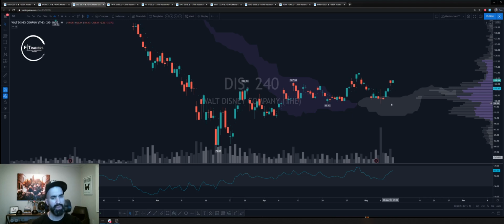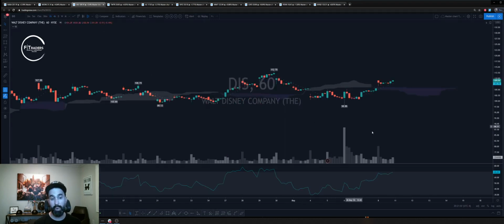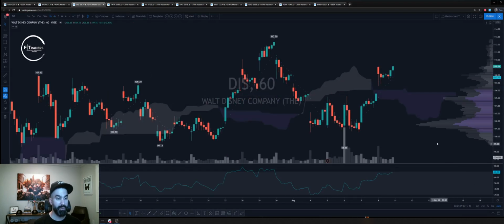The 4-hour is starting to look a little bit better than the daily. It's starting to show us a little bit better signs than the daily, but ultimately the daily is still not as attractive, leaving that little bit of a gap behind and seeing indecision today. And we'll do one more. We'll zoom in and check out the hourly chart and see if we can see anything else.